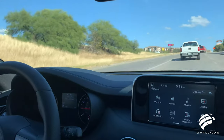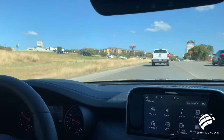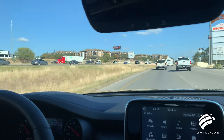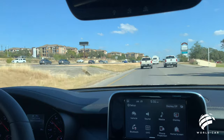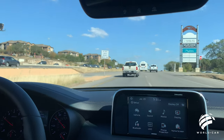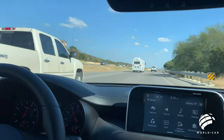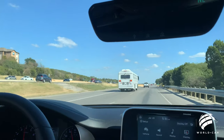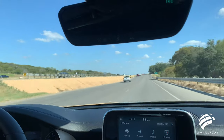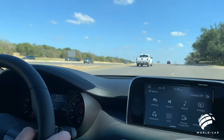Obviously, we can't do too big of a test just right now because there is a little bit of traffic. I don't want to get too expensive of a ticket. Let's see as far as passing power. So we come back around here and we ease. Oh yeah. Transmission downshifted almost immediately. Pulling in a longer gear. Oh yeah. Night and day difference between the two.